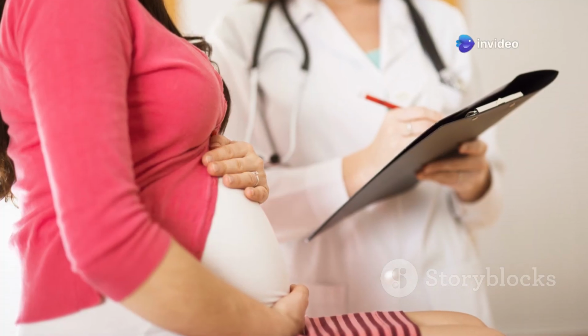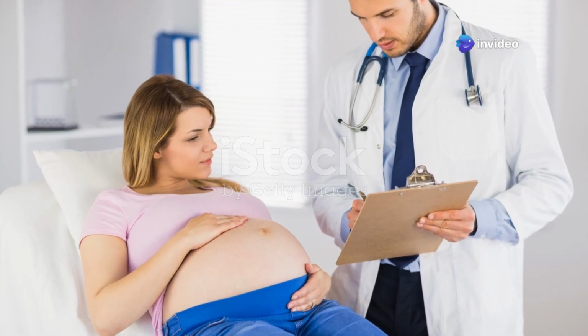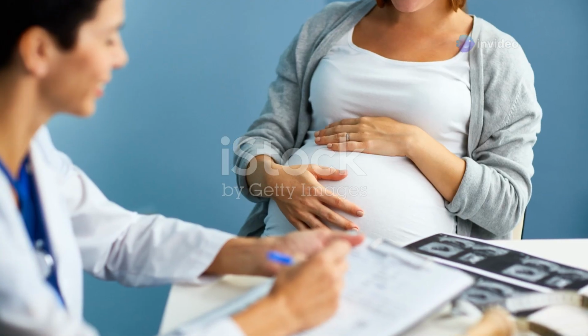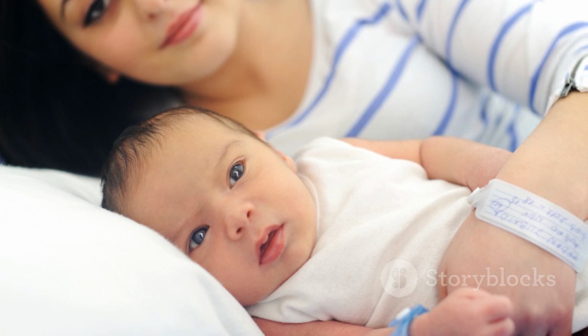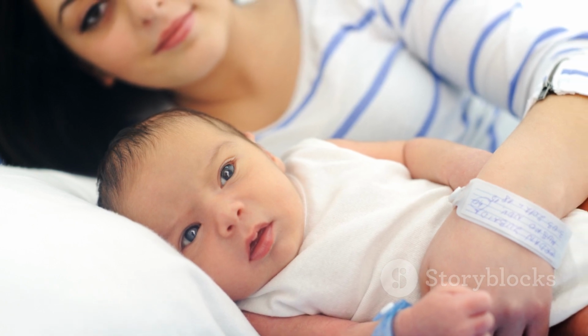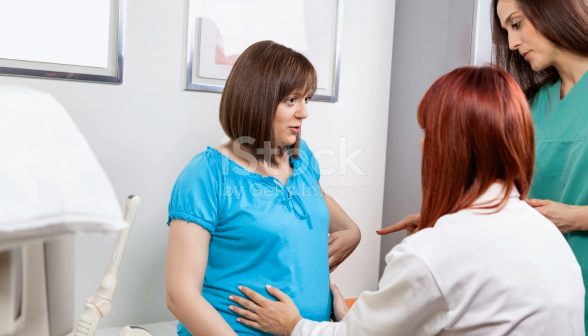If you have been diagnosed with placenta previa, it is important to follow your doctor's instructions carefully. Adhering to medical advice can significantly improve your pregnancy outcome. With proper care, you and your baby can have a healthy pregnancy and delivery. Always communicate with your healthcare provider and attend all scheduled appointments.